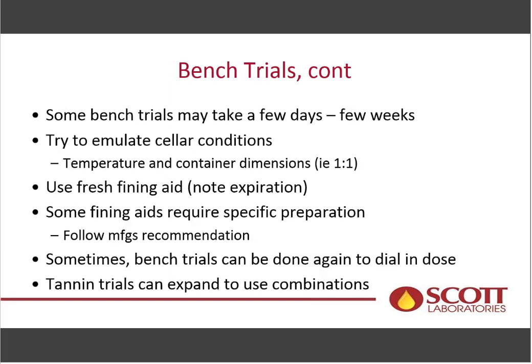Some bench trials may take a few days to a few weeks, depending on what you're trying to go after. So look at the technical data sheet for the product itself, and it will tell you how long you need to hold the product to look at efficacy. Enzymes can be 24 to 72 hours. Something like a copper fining trial can be done in about 30 minutes. So it depends on what you're working with.